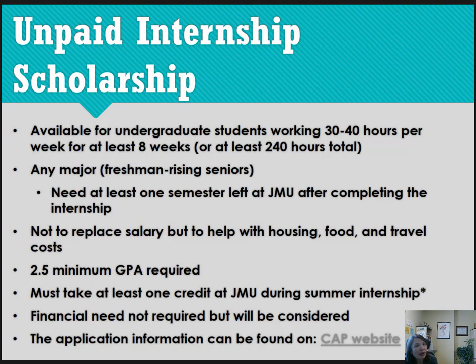It is for any major. It's for freshmen through rising seniors. You do need to have at least 1 semester left at JMU. So if you are graduating in May, but you still have 1 more class to take or something, that doesn't count. You have to have at least 1 whole semester, meaning you're going to be on campus in the fall semester in order to qualify for the scholarship.